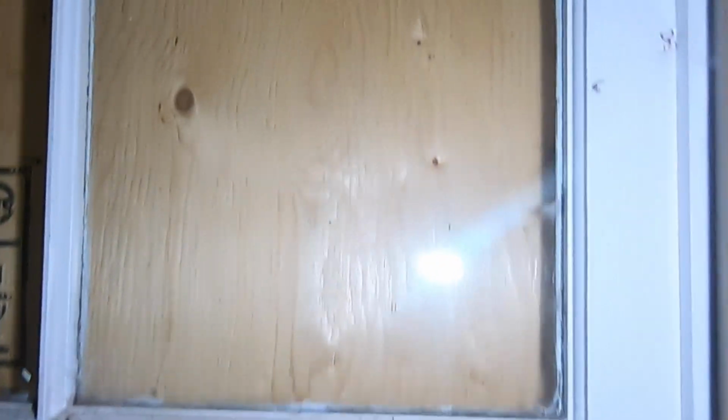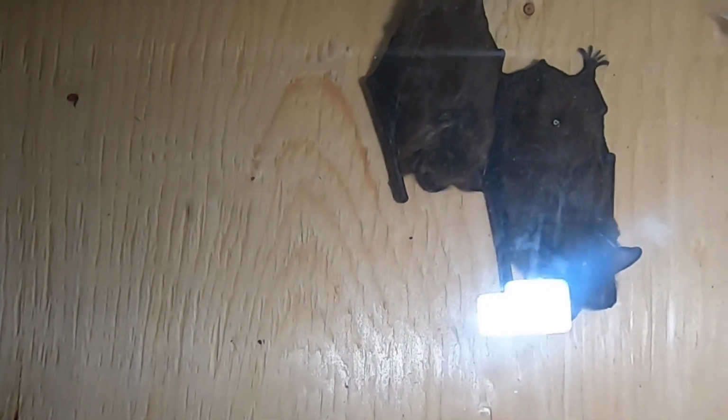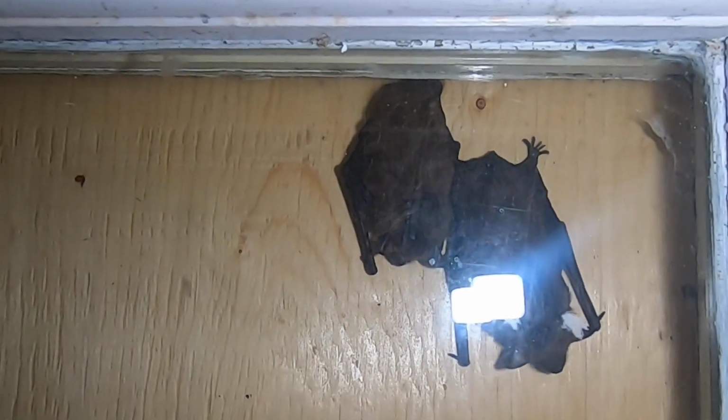Aren't these windows beautiful, guys? This looks like an office and library in here. Loving these windows. I wonder if they're gonna preserve part of this. Hey, look, there's bats in there. Look at that. They're still alive too.